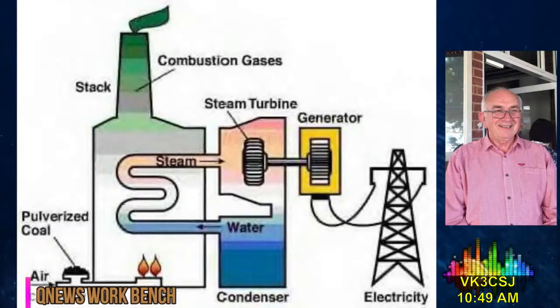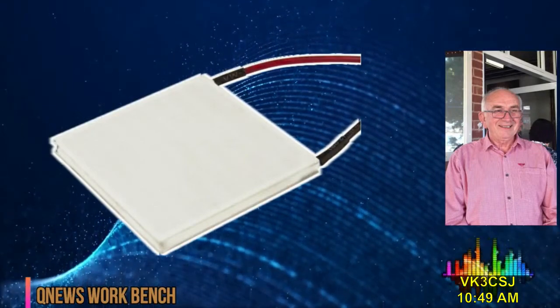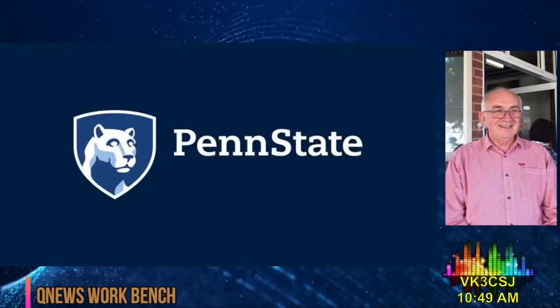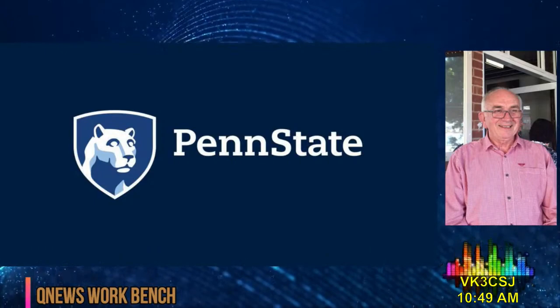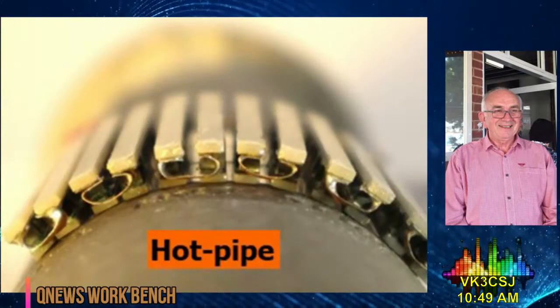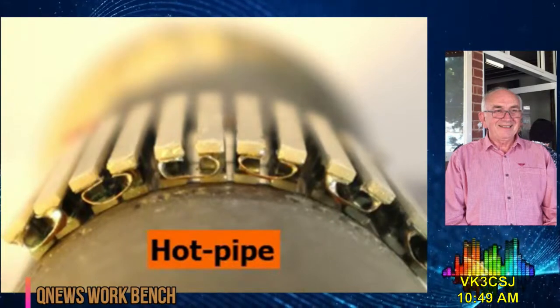To electricity. Usually you do that in some form of steam, but there are other methods too, including thermocouples. If you've ever seen something producing waste heat, you'll appreciate Penn State's work to harvest power from hot pipes. The idea is simple in theory. Create a flexible thermoelectric generator that can wrap around hot pipes or other surfaces to gather otherwise lost heat.